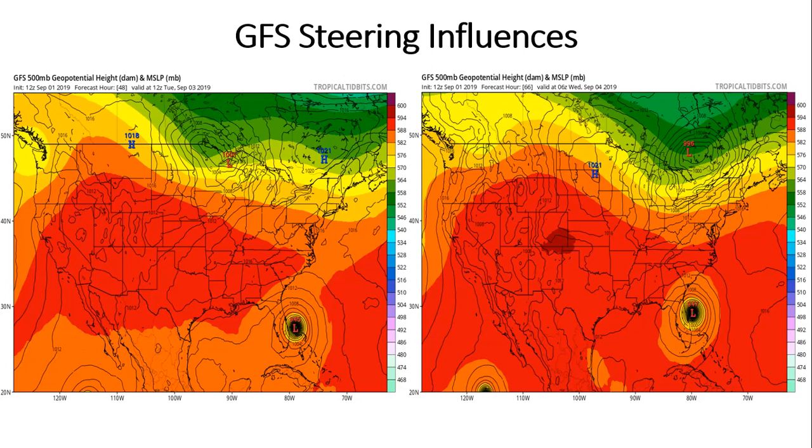The image on the left shows that weakness, represented by the lighter orange color. So you've seen kind of an orangish reddish color to the east of Dorian, and then also to the northwest of Dorian over the southeast U.S. That lighter orange color represents what's called a weakness in the ridge, and hurricanes are looking for the path of least resistance as far as their direction of movement. They want to take the easy way out, and the easy way out for hurricanes is through lowering surface pressures. They tend to follow the lowering surface pressures ahead of them.